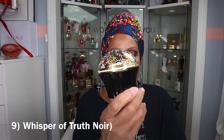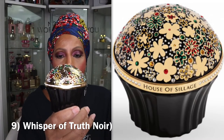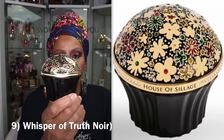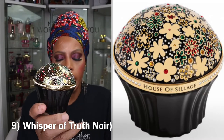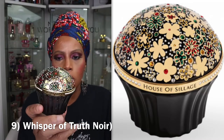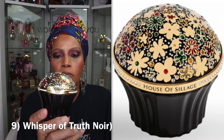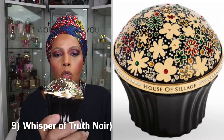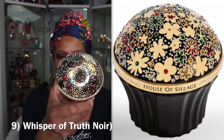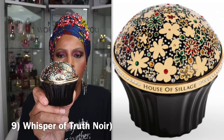My next bottle from the House of Sea Arch is Whispers of Truth Noir. Gorgeous bottle. It is black, and it's gold on top, gold around the edges of the top, and it has over 200 Swarovski crystals in different colors, anywhere from silver, red, gold, green. Just look at them. Then it has the flowers in it. Gorgeous. Once again, House of Sea Arch, Whispers of Truth Noir.